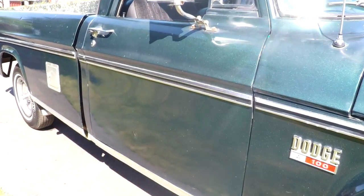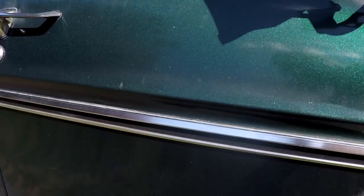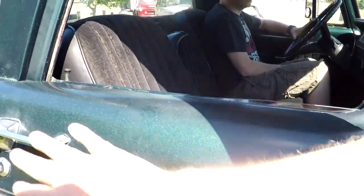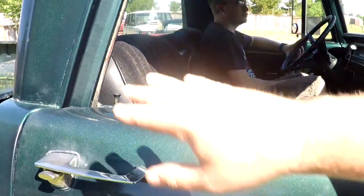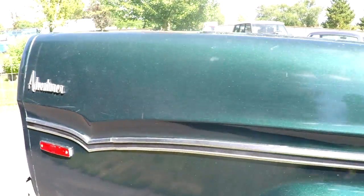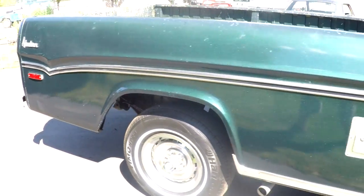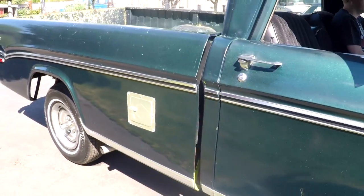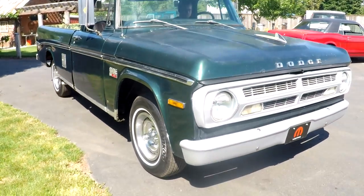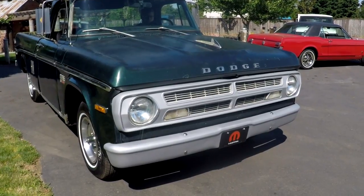Those trucks would have, let's say it was the Sublime green, white or black decals. If it had white, it would have white here and the white roof. If it had black decals, it would have a black top, and it would say the Dude right back here where it says the Adventurer. But what makes this one more interesting is I don't think very many were painted this color, and I don't know the history of that, but for sure, 100% this was originally painted that color. I'll show you different stuff when we walk around it.